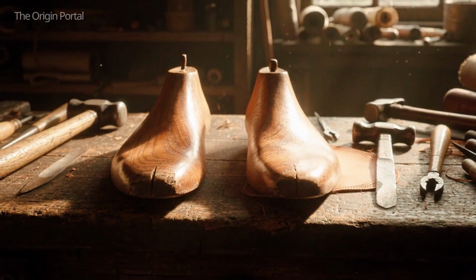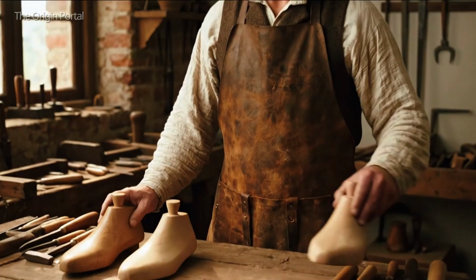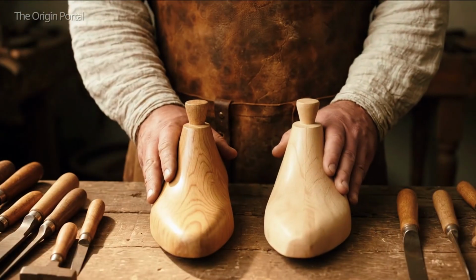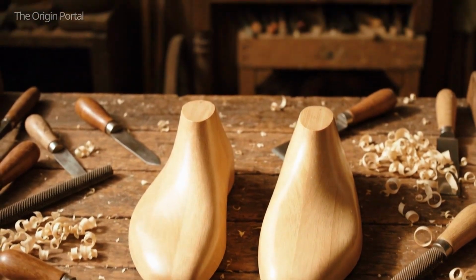The idea was this: the shoe should fit the foot, not the foot the shoe. In 1817, a Philadelphia cobbler named William Young began carving 2 different lasts for his customers.